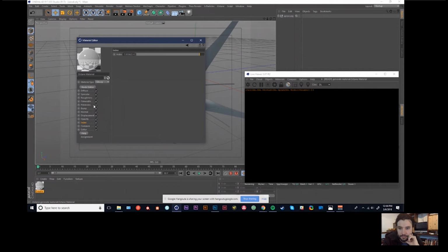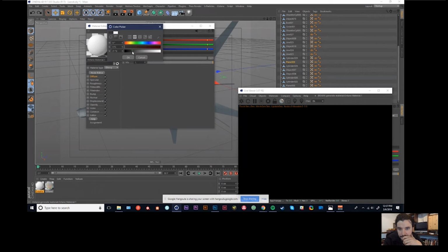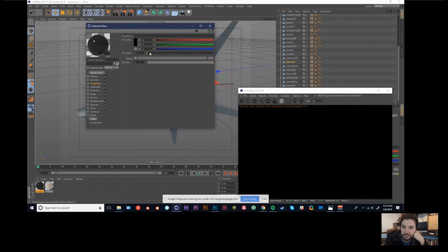I want to add a little bit of film width. It's going to give us this iridescent kind of look. It's going to be probably reflective. And since it's going to be a night scene, I'm just going to make this a reflective black material, so it's not going to need a whole lot. And I think I'm going to make a texture for my roughness.